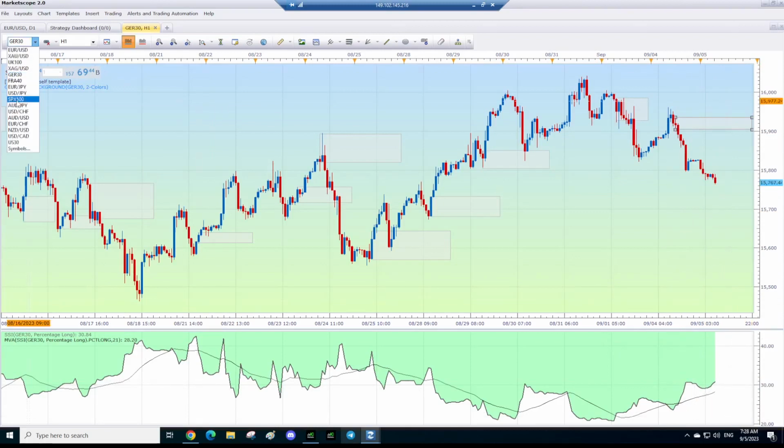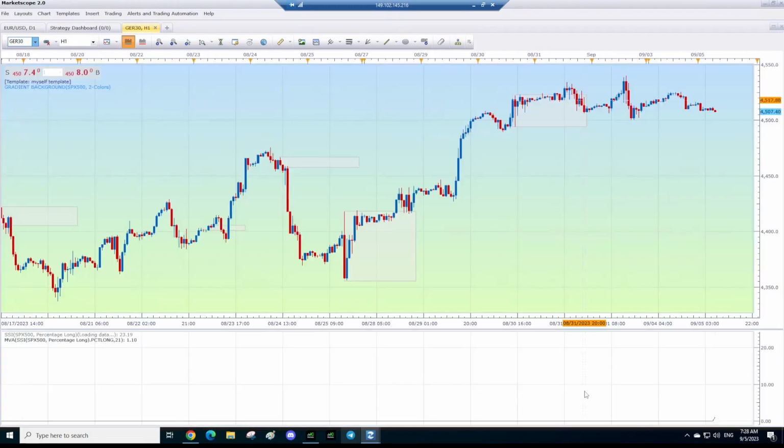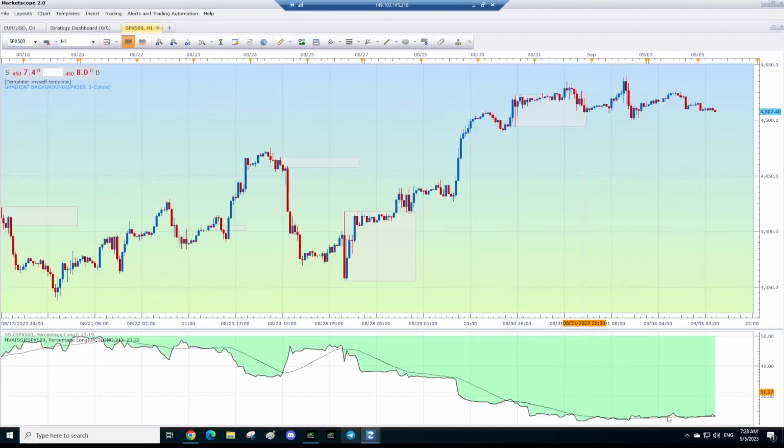And the S&P. So I want this to fall, but it looks like we're going a bit sideways. So nothing really for me. I'm just sitting on my hands. I'm waiting for a good opportunity. So we're just going sideways. There's nothing to comment on there.